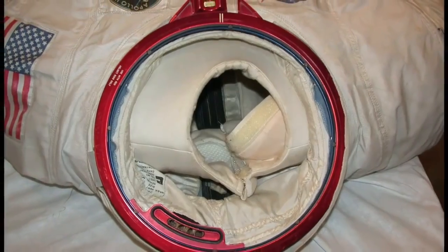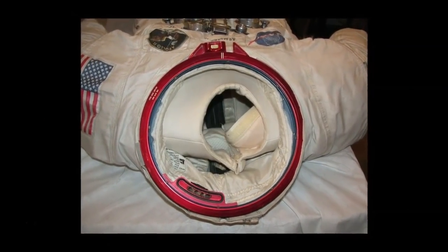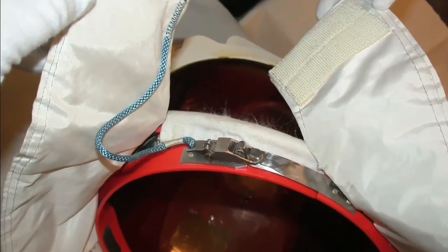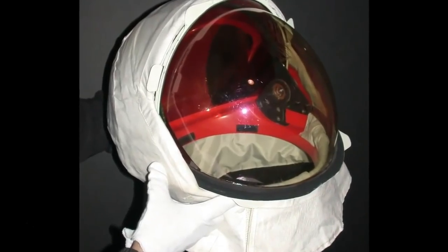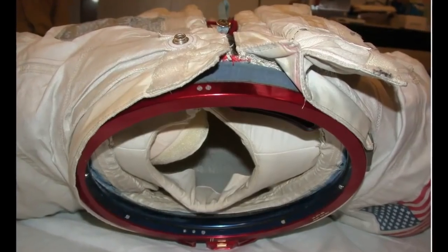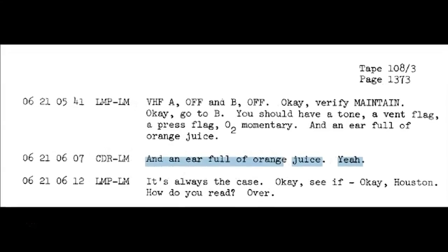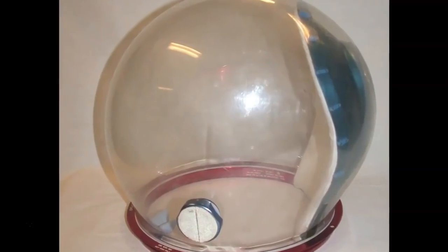And it appears obvious now that the orange juice leaked through the neck ring at Station 9 and caused the camera to be stained. And that is direct evidence that they could not possibly be on the moon, because if orange juice could leak through the helmet lock, then the helmet lock was not properly sealed to protect the astronauts from the vacuum of space.